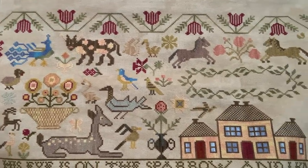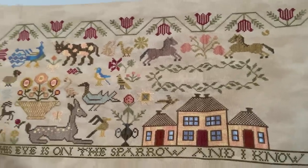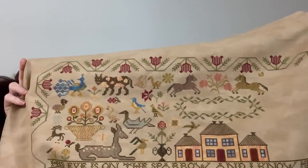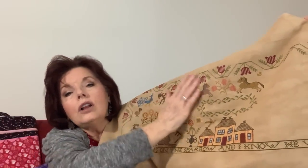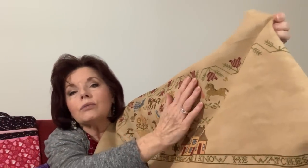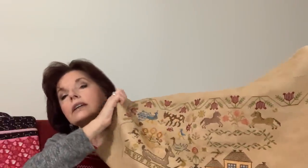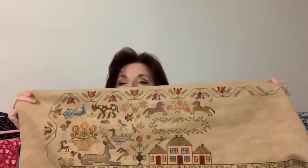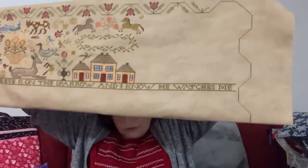So I am loving this piece. I've taken a little bit of a break from it lately. I've been working on a couple of other things, but I've done all of the motifs on this side. So now they're kind of repeated, but in a little bit different color scheme on the other side. So I'm getting into the repeats. I kind of slowed down a little bit, but I will, you know, finish them, of course.